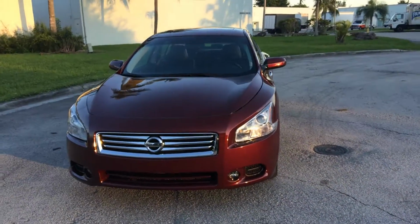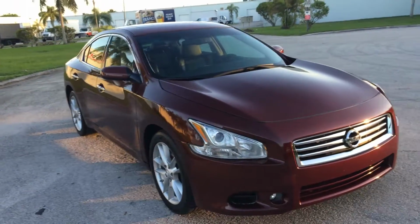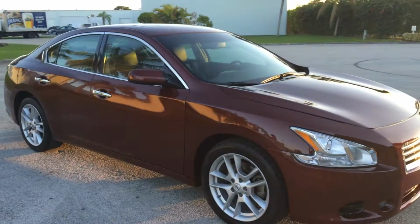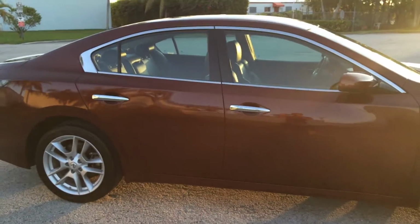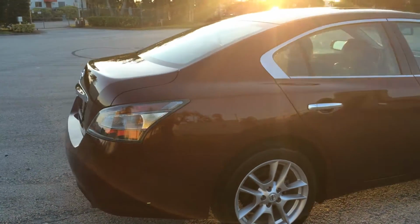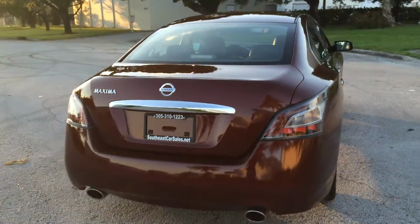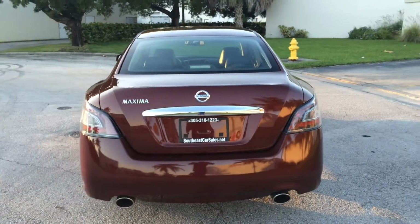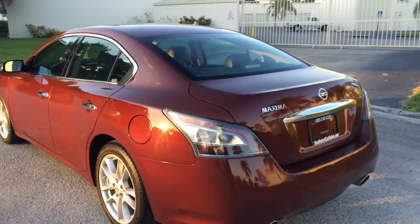Today we have a 2013 Nissan Maxima. Very beautiful car. Car is burgundy with black leather interior. Car does have a moonroof and 18-inch alloy wheels. The tires are Bridgestone Potenzas. Very beautiful car. Very clean. No problems at all.